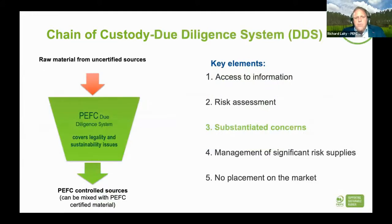Another part of the chain of custody I mentioned was the due diligence system. And this is very relevant to rubber because a lot of the rubber source is uncertified. So for that reason, the due diligence system inside our chain of custody covers the core elements of sustainability and covers legality so that it can be considered controlled source and mixed with certified material. The process for this is done through these steps: accessing information, completing a risk assessment, having a substantiated concerns management system, and then if there's significant risk suppliers, managing them through a verification program, and if they don't meet the requirements, no placement on the market. So in addition to SFM, we have this due diligence system that allows controlled sources. Next, thanks.